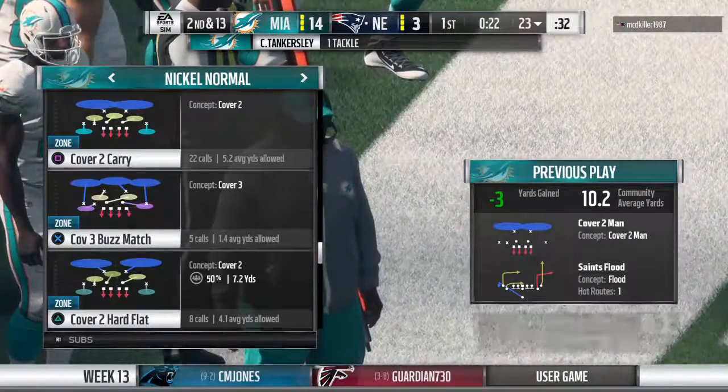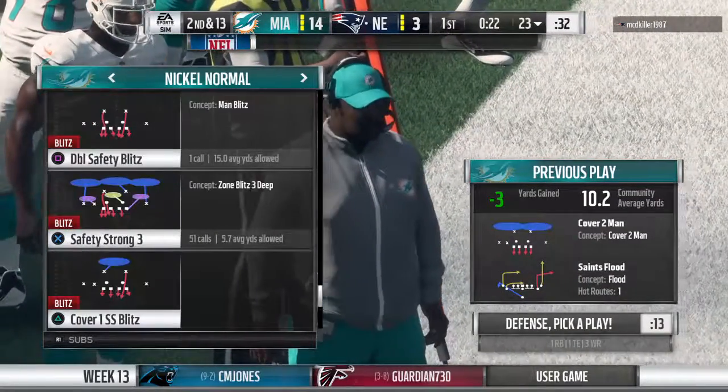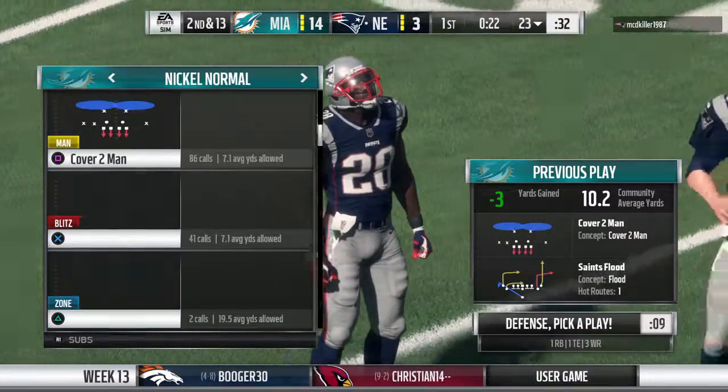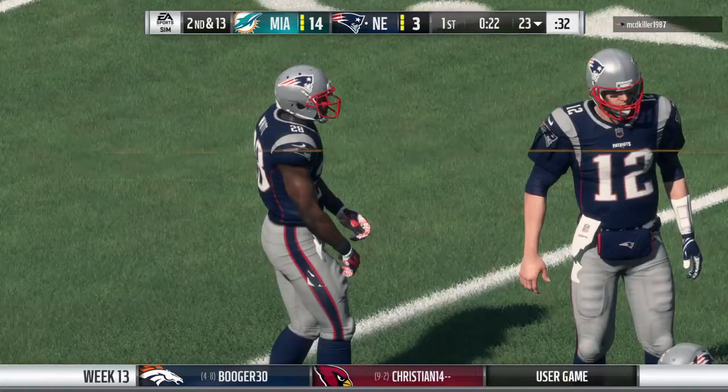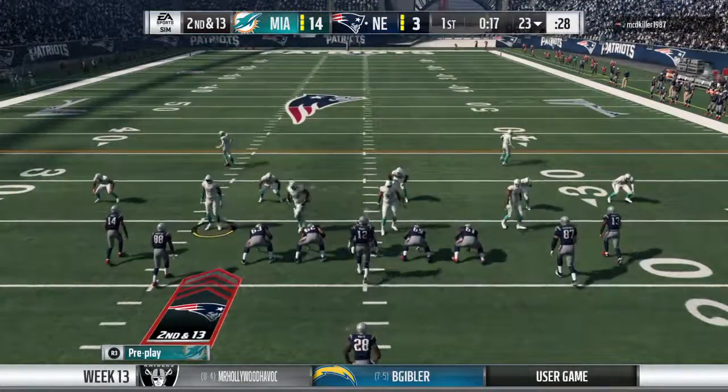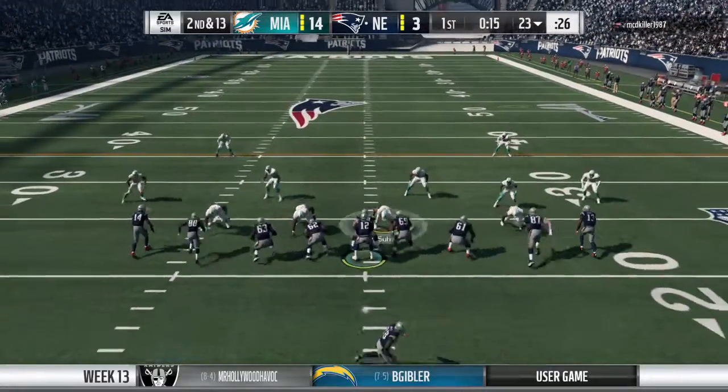Really good defensive effort. They were all over that little swing pass out to the right side, but for lost yardage. Terrific read. Better execution and done with a lot of enthusiasm, wasn't it? Absolutely. They saw it all the way, ran to the football, and caused a nice play for lost yardage.